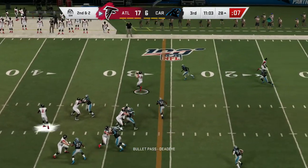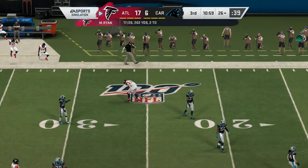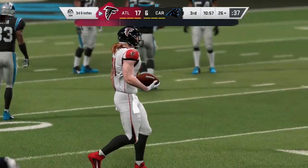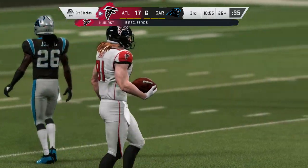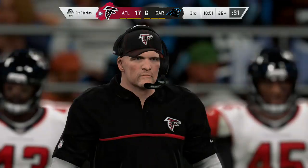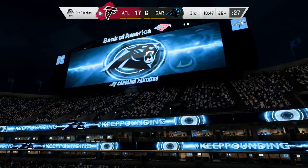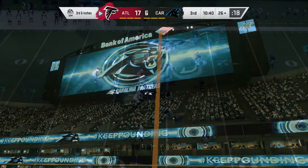On 2nd and a couple. Ryan, short throw underneath to Hurst. That throw good for only a couple. It brings up 3rd down. I think it's okay there. They didn't get a whole lot on that play, but it's nice to have a safety valve that's built like this guy. Big target, guy you can spot pretty easily. Put it on him when your other targets aren't open.